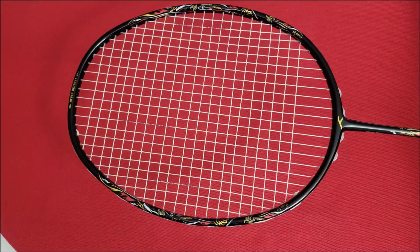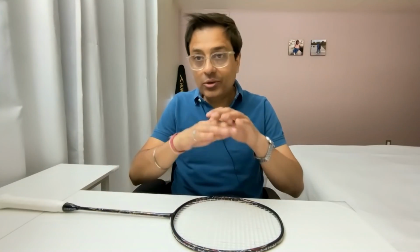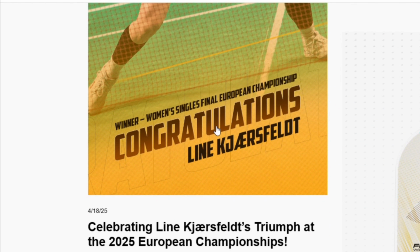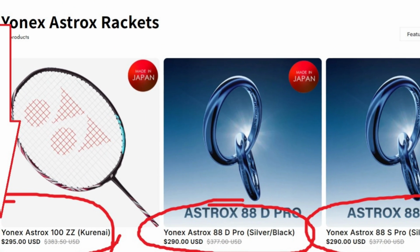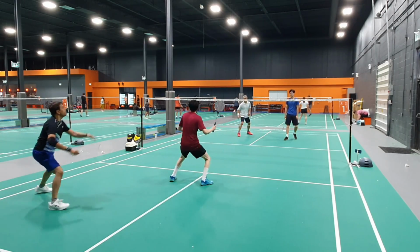leaders. But the most important thing that drew my attention and forced me to test this racket was its price. So you get a professional racket, top of the line, flagship from Hndrd, used by the European champion 2025, and the cost of the racket is only $150 where most of us know that badminton rackets from brand leaders or its competition can be found at around $250. But I'll be sharing my experiences if the performance matches the price and how it fares out with the brand leaders and its competition.